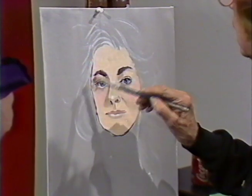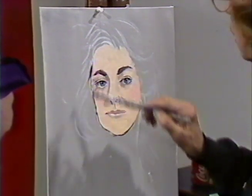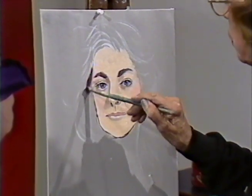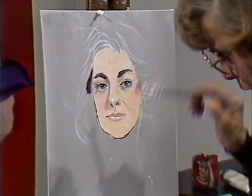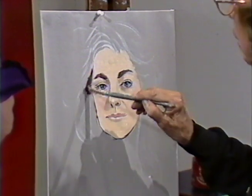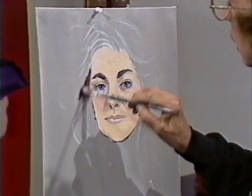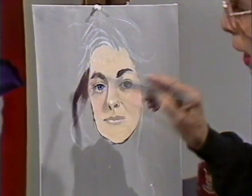and light and shadow, of course, is the main part. I'm going to be working here with the darks first. I don't always do that with portraiture, but I certainly do it with hair. If you put the darks in first, then you can concentrate on how the light falls later.